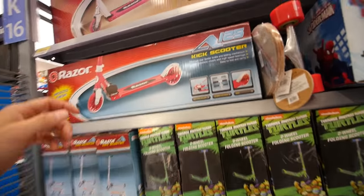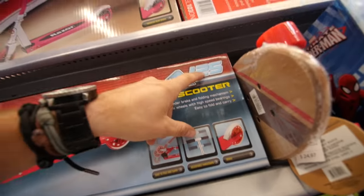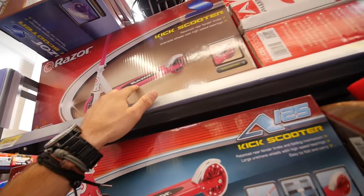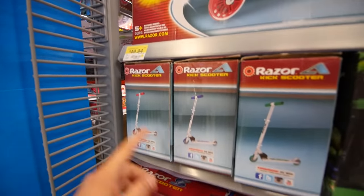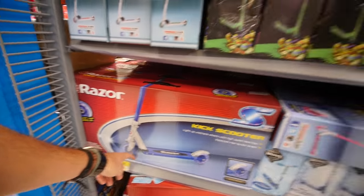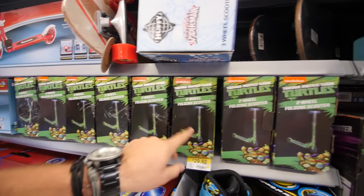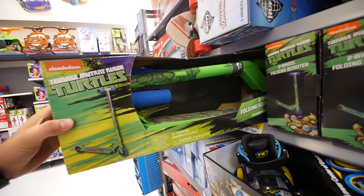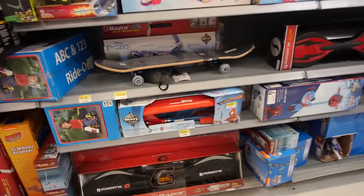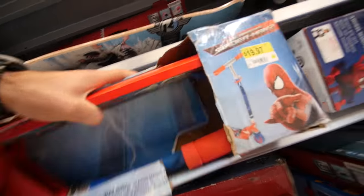Alright, so we got a whole bunch of them. This one? Does this have 125s? Dude, this has 125s. This is pink. I don't want pink. So it's between red, green, blue, another red one, a full blue one, or a Huffy one. There's Ninja Turtles. We might be going Ninja Turtles. That might be sick. Might be hard to resist. Yo, is that Spider-Man? 100% Spider-Man. That's the one.